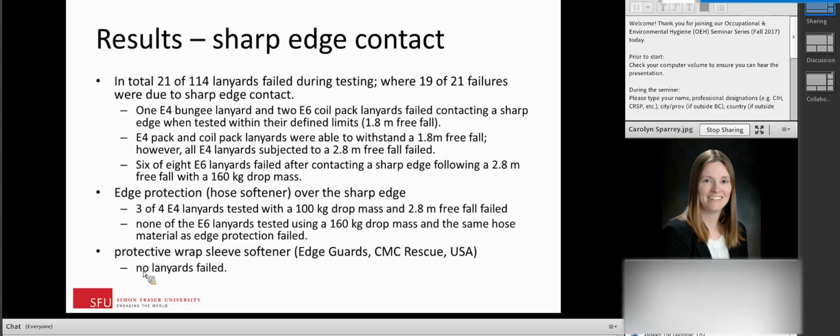When we did the 9-foot or 2.8-meter free fall, all of the E4s, all of the ones that were rated for the average mass person, which is 45 to 115 kilos, failed. If you were wearing one of those and you went off an edge, all of them failed. If you had the heavier rated ones, more of them were okay. Not many, still 6 out of the 8 failed. But we're getting better outcomes.